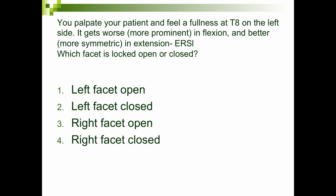You palpate your patient and you feel a fullness at T8 on the left. It gets worse or more prominent in flexion and better in extension. Which facet is locked open or closed? So again, when you're thinking about this one, we said that this is more symmetric in extension. What do facets do when you extend? They close. So you're thinking that probably I have one locked closed. Now which one is it? So the answer is that the left facet will be locked closed. And that is because as you have the patient flex forward, the left side cannot open. So it's going to side bend and rotate around that closed facet.